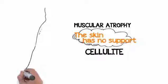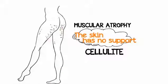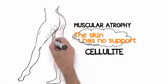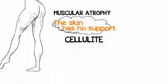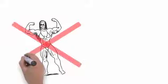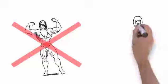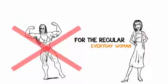The Simulast exercises firm, lift, and tone all your lower body muscles so they gradually push outward against the skin, giving it the strong support it needs, so the outer layer of skin gets tighter and smoother, forcing the bumps and dimples to fade away as if you never had them. And I'll remind you, these are not exercises of bodybuilders, powerlifters, or even extreme fitness bunnies. But they are for the regular everyday woman who simply needs to get rid of cellulite.